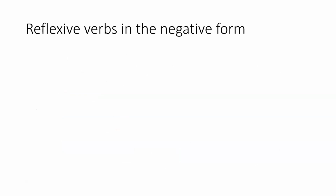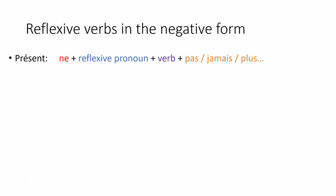Okay, reflexive verbs in the negative form. In the present, it's ne, reflexive pronoun, and then verb, and then the second half of the negative form. So let's have a look at an example. As you can see, je ne me brosse jamais les dents. Okay, so ne and jamais, which are the negative forms, take me brosse, which is the verb with its reflexive pronoun, in sandwich. D'accord? Okay, so far so good.